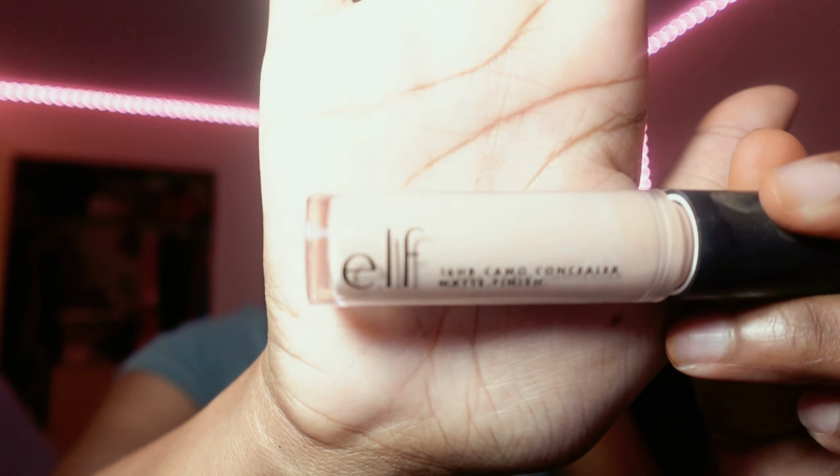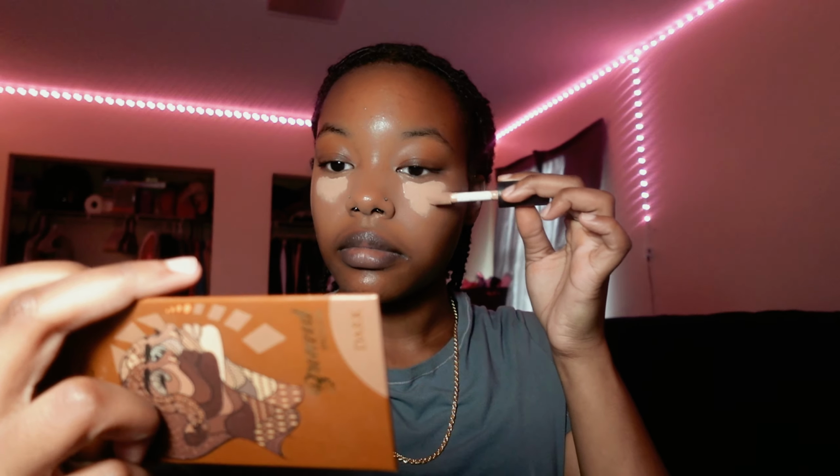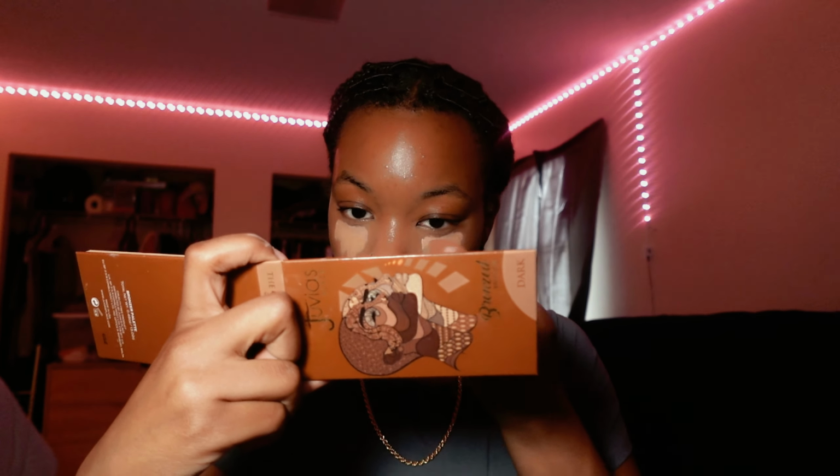Already looking good. She didn't even start yet, for real. Now she got her little other shade. I got her that shade. You got it. Yeah, let it dry. Mm-hmm. Put some extra spray on, whatever that is. She got a little sponge. Yes. We love the sponge.